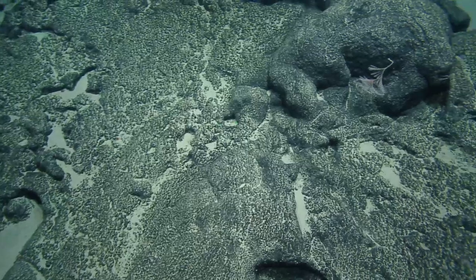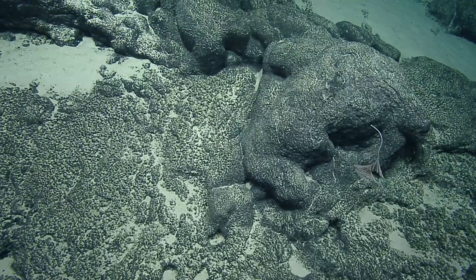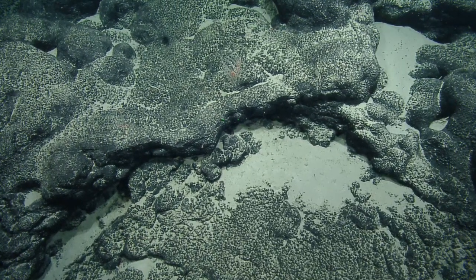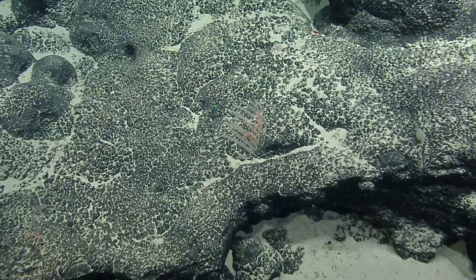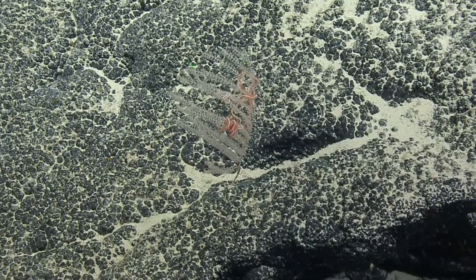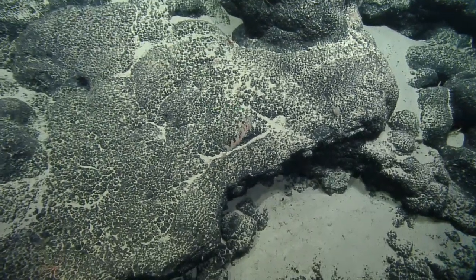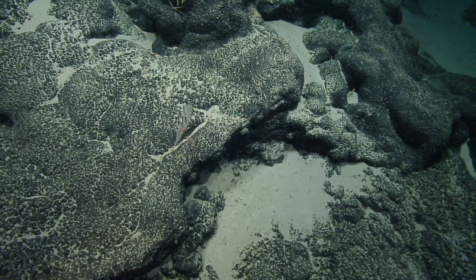Georgia here on the right. If we can take a quick zoom on that one, please. Go ahead, Daryl. Some type of primnoid here with a brittle star associate. Probably a Norella. All right, thank you. Oh no, stuck on a rock.